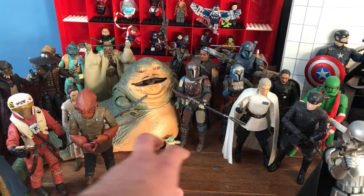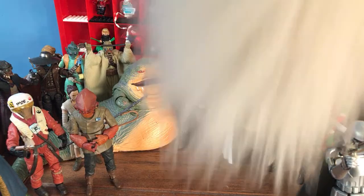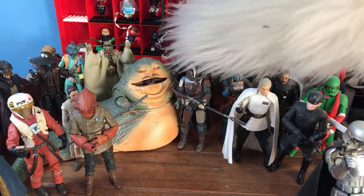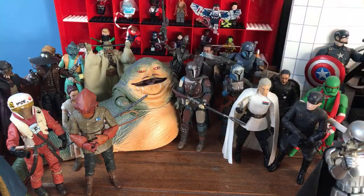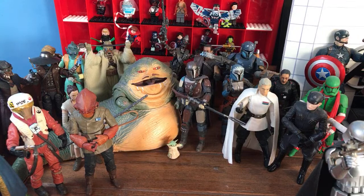They're all good, so I'm not gonna move them. I'm not gonna bother removing Jabba to clean him or something. These guys, I do see a cobweb. No more cobweb. Yeah, that Stormtrooper I only bought because he had the riot gear. Okay, we'll put Grogu over there. I gotta get a Boba Fett, especially with this show coming out.